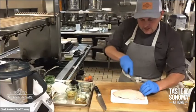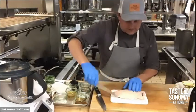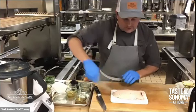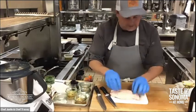And the main thing you want is you don't want to go through the skin and into the meat, because then it'll kind of dry out as it cooks. So I'm just going to come back the other direction, and that's scoring the duck right there.